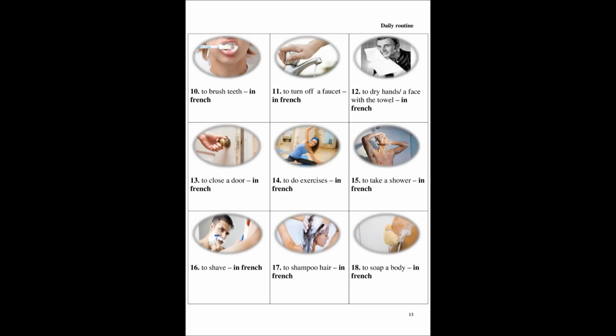13th illustration, to close a door. 14th illustration, to do exercises. 15th illustration, to take a shower. 16th illustration, to shave. 17th illustration, to shampoo hair.